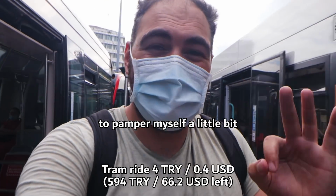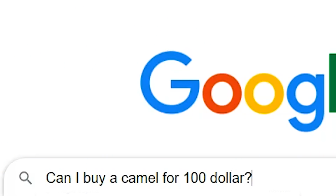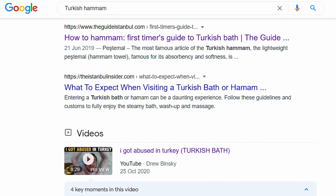Which is especially good after sweating my butt off in the mosque. Now it is time to pamper myself a little bit with all that money I've got to spend. After researching the best things to do here in Istanbul, I came across the Turkish Hamam treatment.